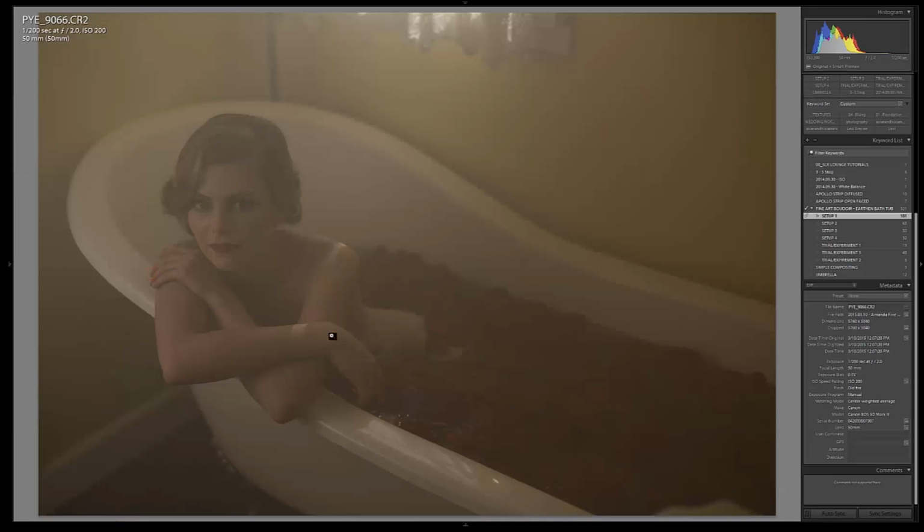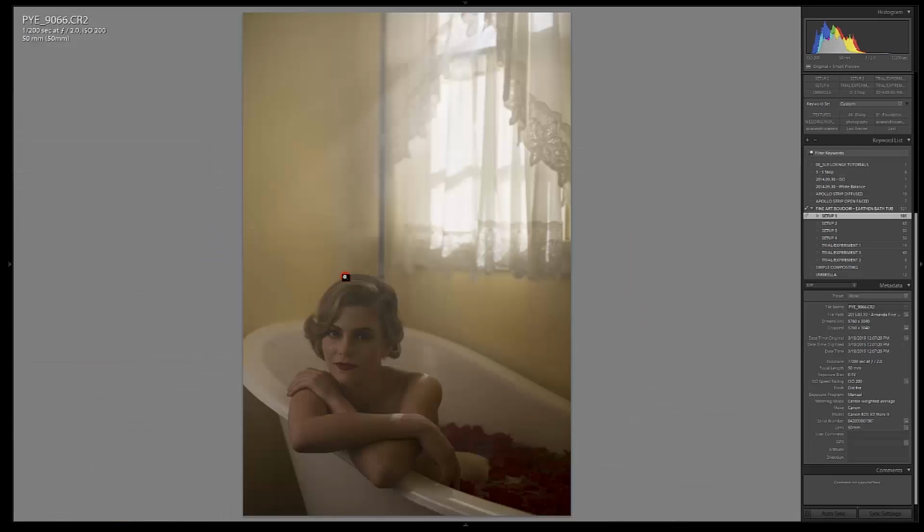I like this shot too. But it still had a little bit too much. So it's just a matter of waiting for it to dissipate just a little bit more. I don't want it to look like she's smoking a cigarette in the room, okay? I want it to look like just a bit of ambience. So we wait just a little bit more, 1/200 of a second at f2, ISO 200.